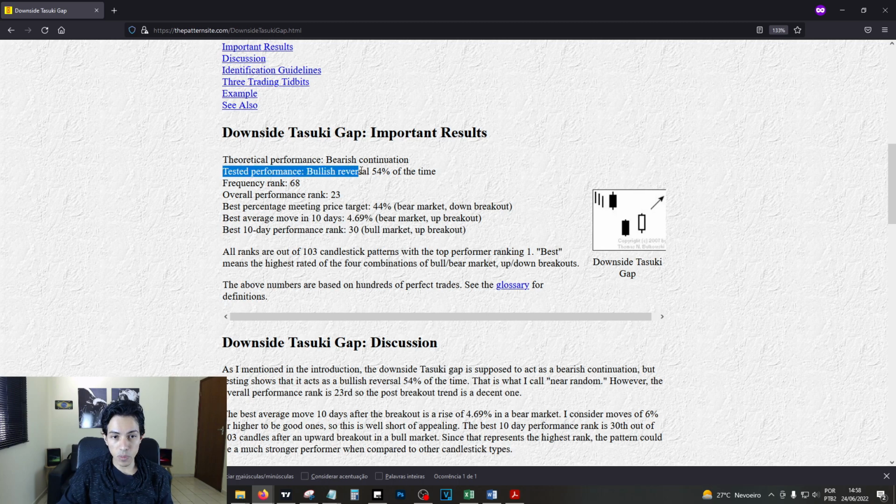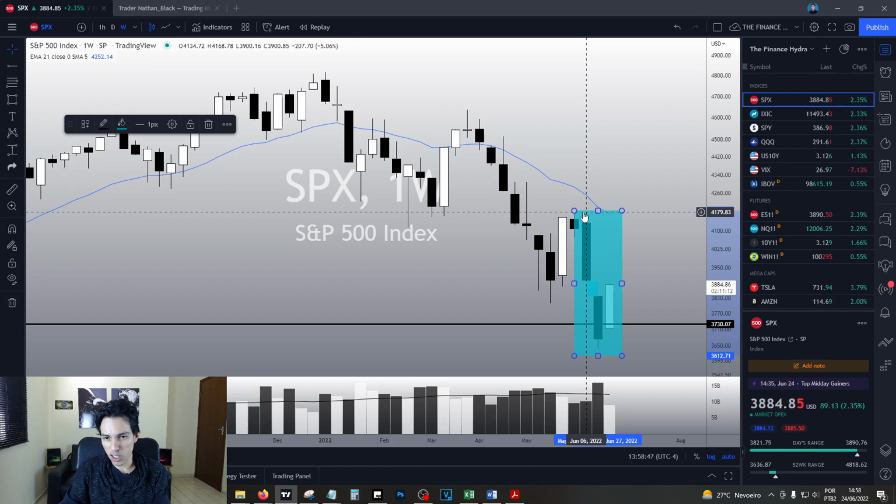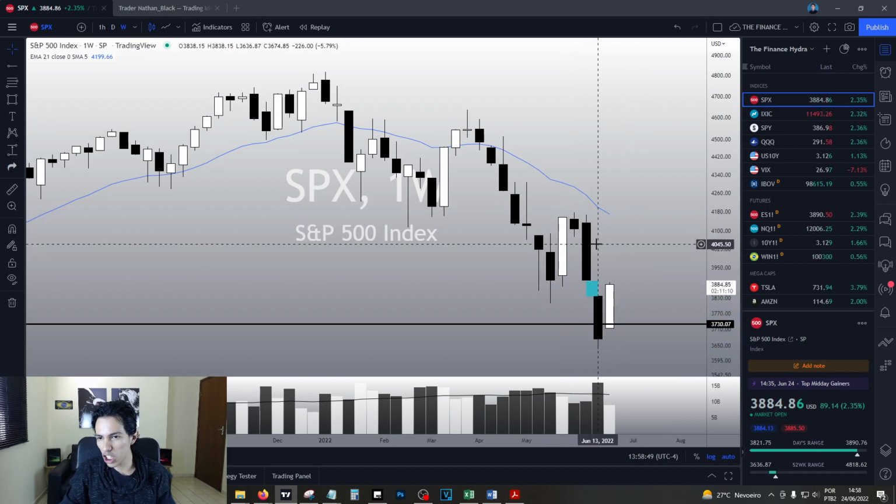However, its tested performance based on hundreds of perfect trades is a bullish reversal 54% of the time. Okay, it's a bullish reversal, okay? It's near random, 54% of the time. It's not that much. I do agree with you.